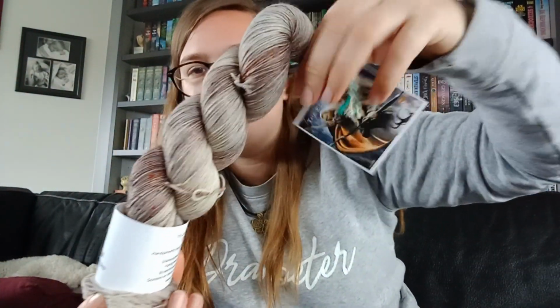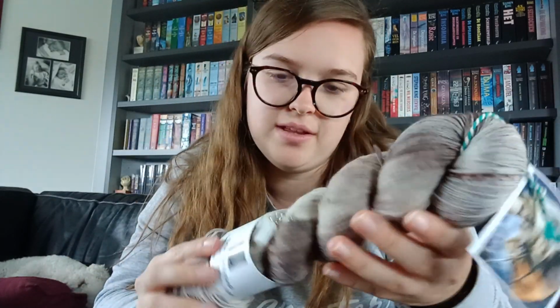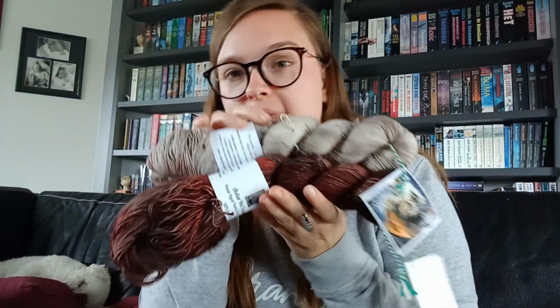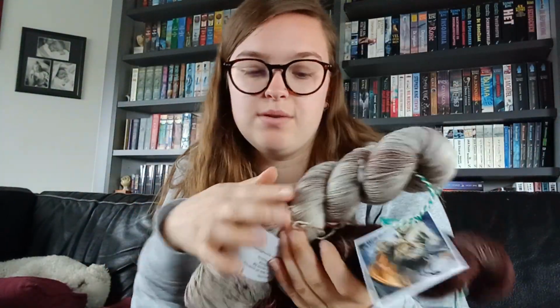Then we have one for the elves. These are not the best pictures, but these are the inspo. This is also the BFL base, and we have Gandalf the wizard as a stitch marker. So I may be thinking if I could do a top with this. I think these two will be very nice because there are some brown speckles in here, so I'll see maybe if I'll do it.